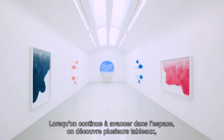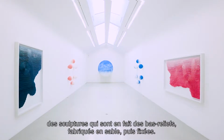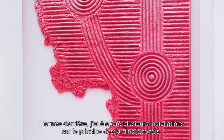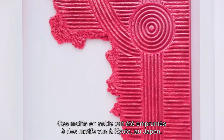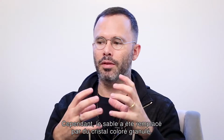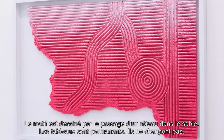And as you move through the space, you find a number of paintings, shallow relief sculptures actually, which are made of fixed sand. Over the past year, I've made a couple different installations that base themselves on Japanese gardens. And the pattern in the sand was borrowed from patterns that I've witnessed in Kyoto, in Japan. But the sand has been replaced with a granulated color crystal. When a rake is pulled across this sand, this is what forms the pattern.